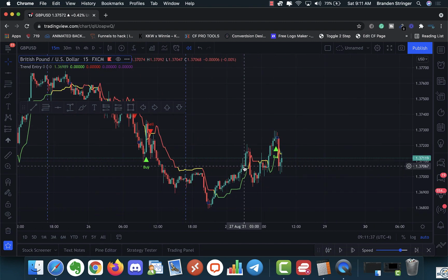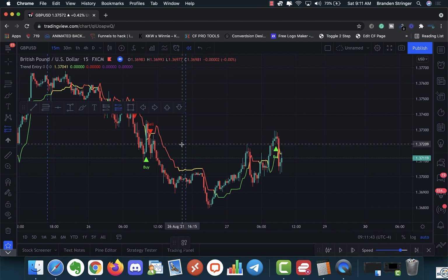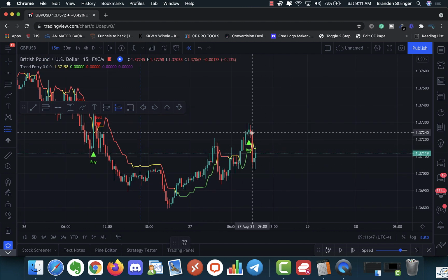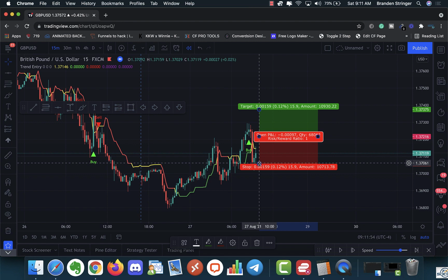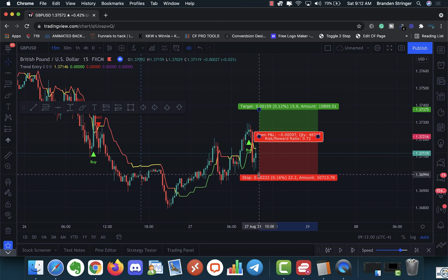So there's a couple stop losses we can use, right? So let's look at this trade, and we're gonna do our long position tool. And so we're gonna enter around right here. They called it here. Let's say we enter here. Let's say that our first stop loss was right here, 30 pips. We'll say right here first.